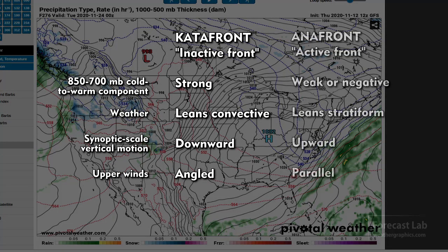Catafront comes from the word kata, which means downward. Kind of resembles katabatic winds. So catafront, that's a downward moving front, sort of. And it also has the name inactive front. The opposite, anafront, that's called an active front. You'll see that in a lot of references.